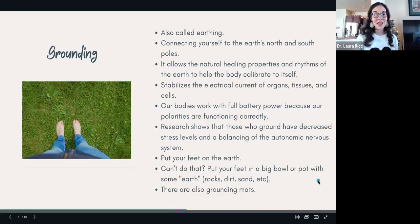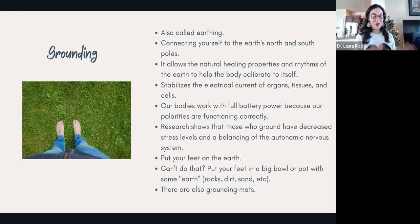So grounding or earthing is actually just putting your feet on the earth. It's cold here today, but if it was warmer, or even if you just did it for a little bit, this helps connect you to the Earth's north and south poles and pulls in some of those negative ions of the earth, helping the body recalibrate itself. There's a reason why when people walk on the beach and put their toes in the sand, they feel different. It's really interesting.